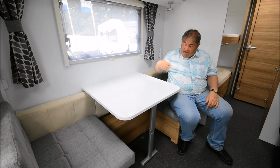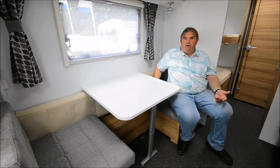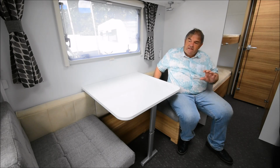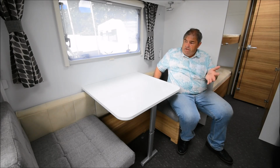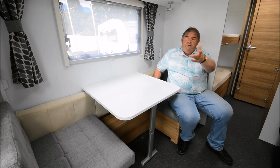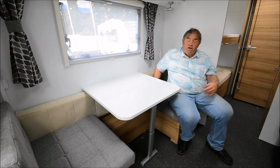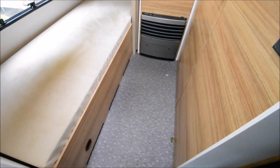The only thing I think lets it down again, unfortunately, is the seating. The seating cushions aren't particularly very comfortable. They're not very thick. Again, it's a little bit down to possibly, obviously keeping the weight down, but also a little bit of cost cutting there as well. But, you know, 2 children could use this side, no problem at all, while, say, mum and dad use the top there if there's just the 4 of you in there. But let's go and have a quick look at the back end here where the bunks are, and also the washroom too. Right, well, here we are.